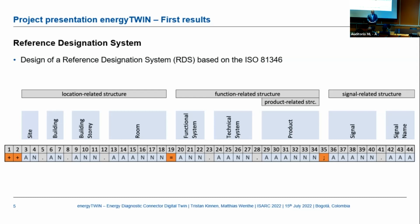As an example, from each component, digits 3 and 4 give us information about the site, and digits 29 to 34 give the information about which product we are dealing with.